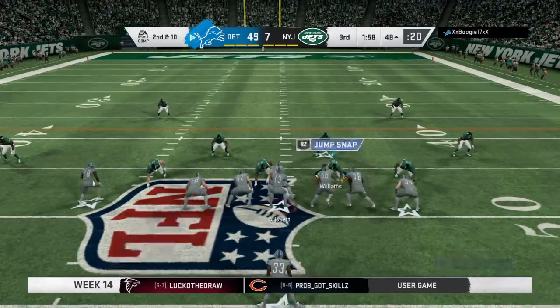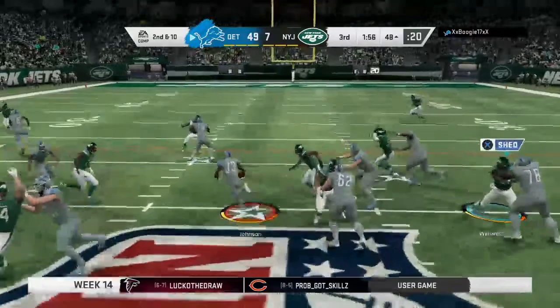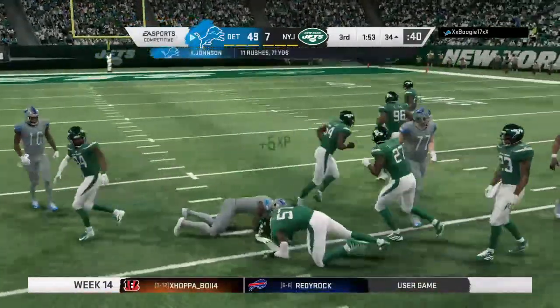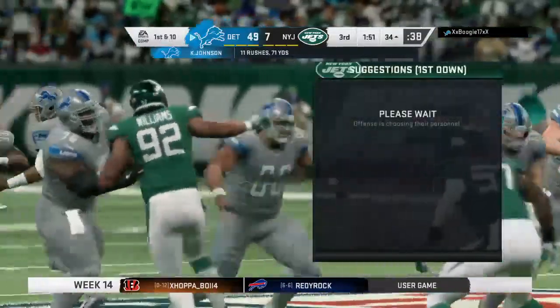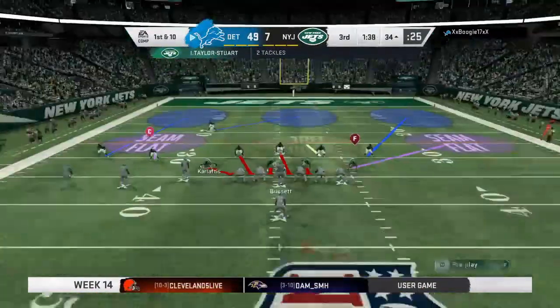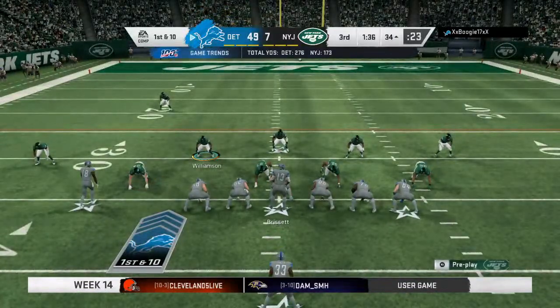Again, it's Johnson. And he gets this inside the 35-yard line. First down Lions on a pickup of 13. From the 34 now, here's 1st and 10.